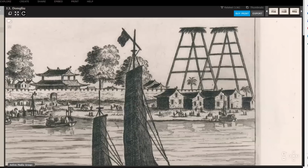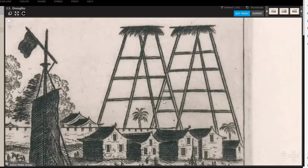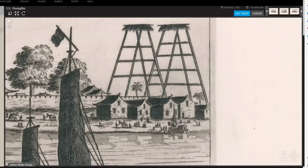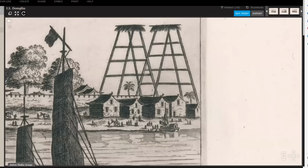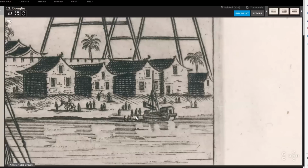And here we have some tech, some mighty large. These are huge. But again, it looks like it's just wood or bamboo and some stuff on top. I'm not sure what they're for, but it's definitely not high tech, is it? It's big. It's not high tech. And down here we have this big walled city, and then they can't even build a dock. This boat's just sitting on the shore in the mud.